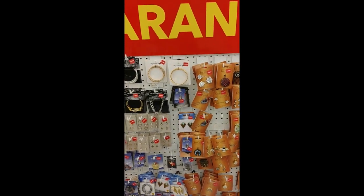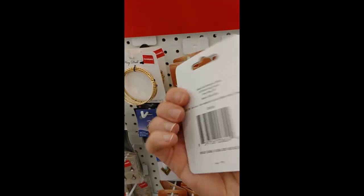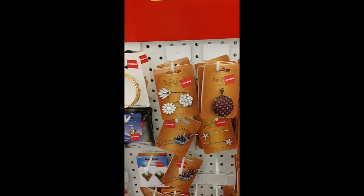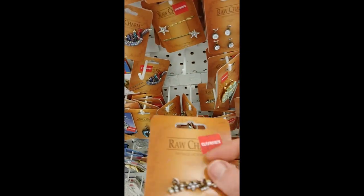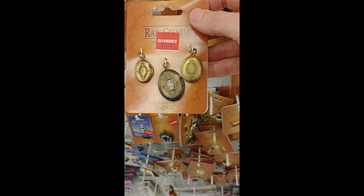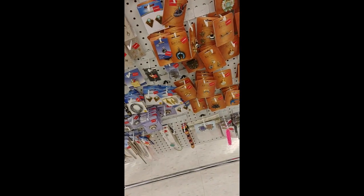Sorry guys, I stopped. These are cute. How much are they? They are not on the right rack, I think, because some of this stuff doesn't have a price on it. That would be pretty on a journal. I've bought these before for journals, and they're only $2 for three lockets. That's pretty cheap.